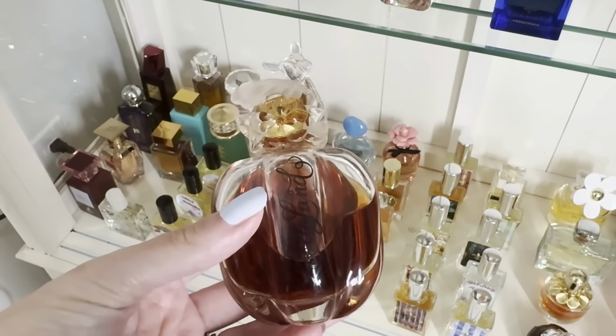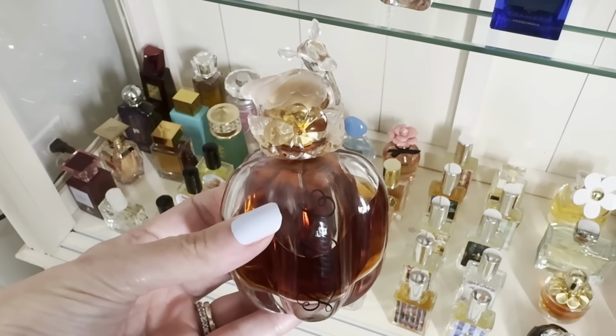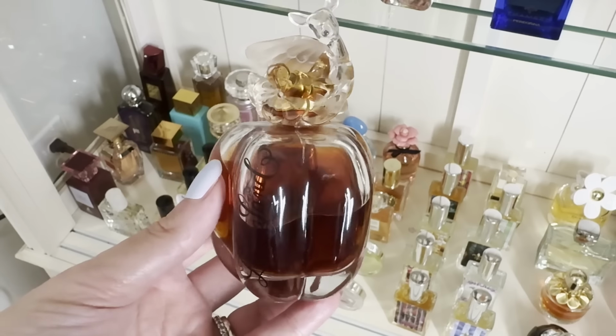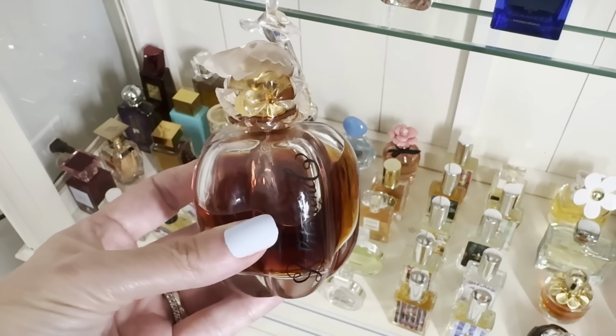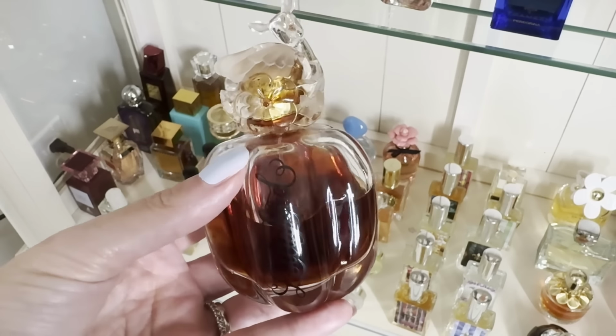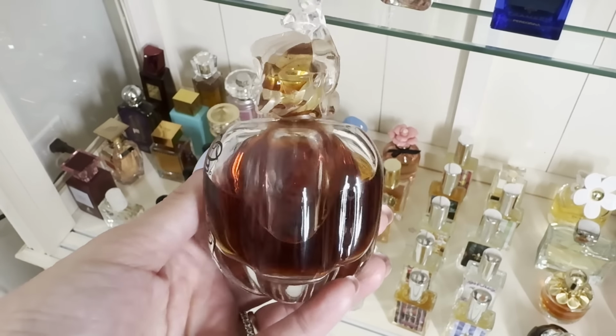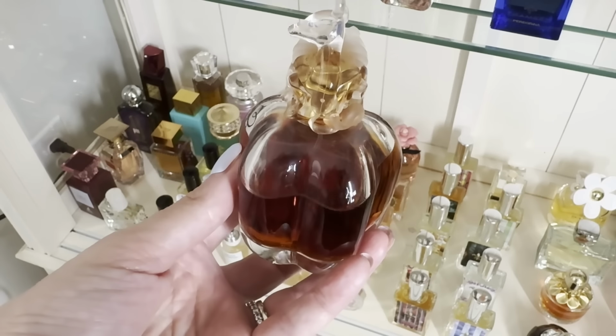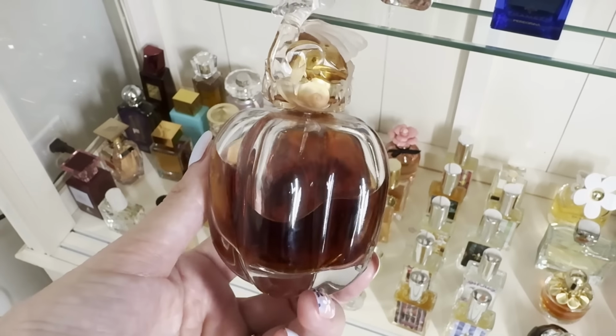This is from Lolita Lempicka, and this is Lolita Land. And this smells like different things to different people. I have heard so many different things that this smells like to people. Some people said that it smells like peach pancakes. There's so many notes in here that it is not surprising to me that people pick up on different things.